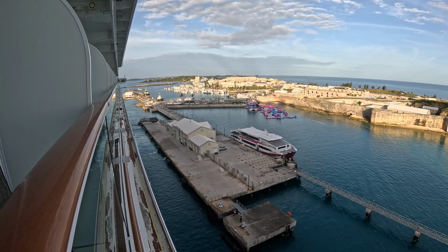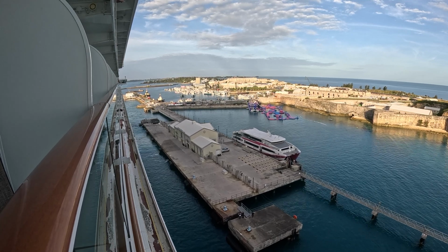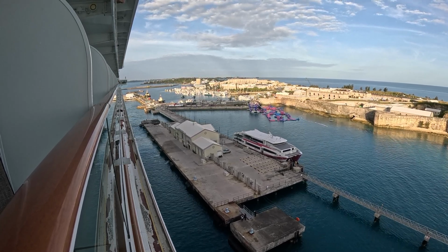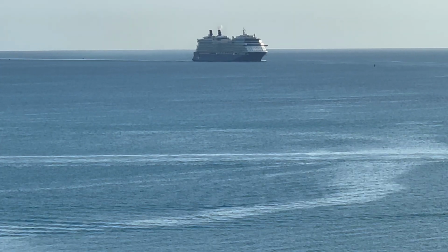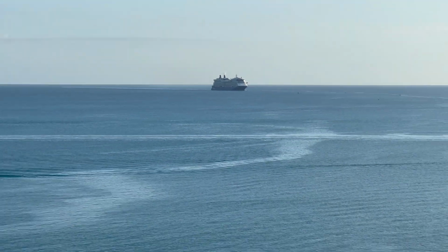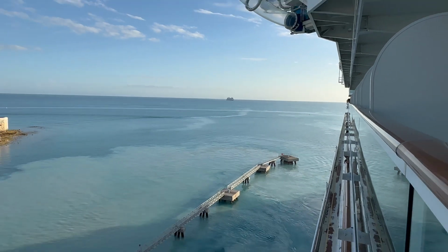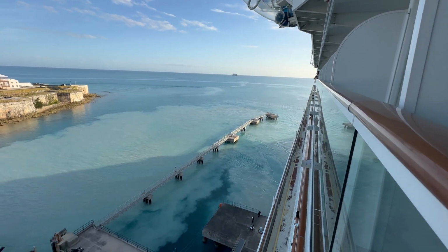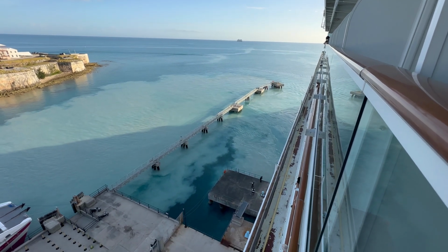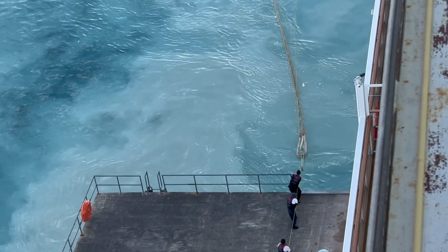The first thing we have planned is to take the complimentary ferry to St. George's. That's the boat you see right there at the dock. Looks like the Celebrity Eclipse will be joining us. We got here first, but you know, celebrities always arrive fashionably late. I guess the Magic Kingdom isn't the only place with a rope drop.